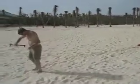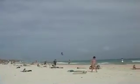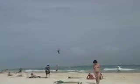Meanwhile, Danny's made some progress with the kite. He's taking it out, and he's getting the cords together. And this is the kite in action. You can see.